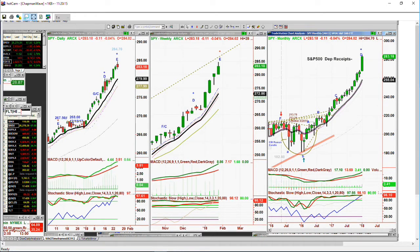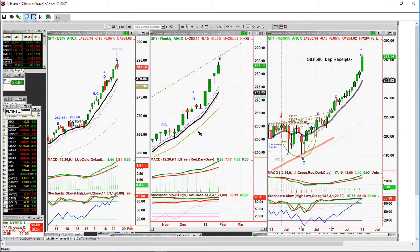It's in D that other things can happen. Sometimes it recycles, as it did back in the weekly chart. Back in December, the week of the 22nd, it made a peak at 268.60. The next week was 268.55, 5 cents lower, but that counts as a peak in my work. And then it extended to leg E. And we've got a leg E potential here in the daily.